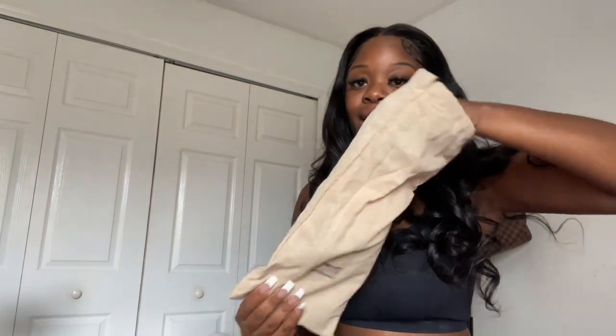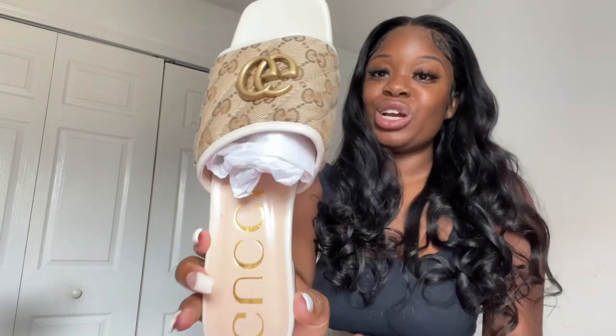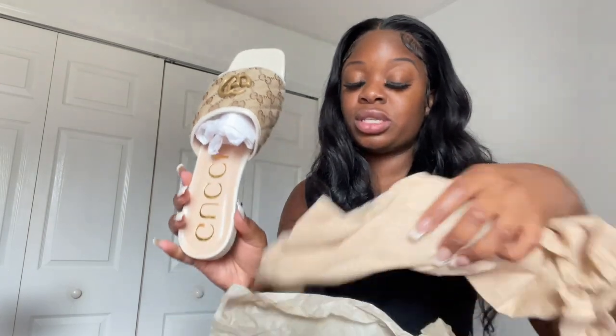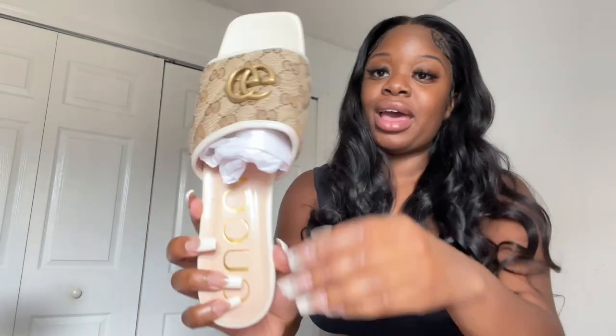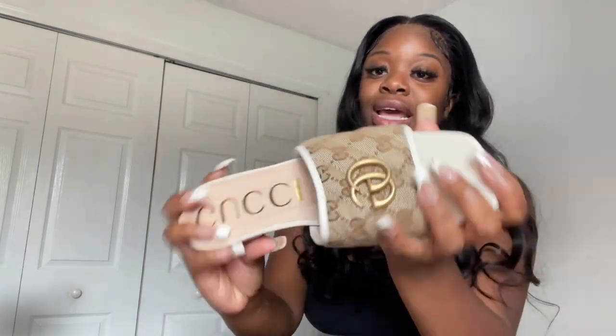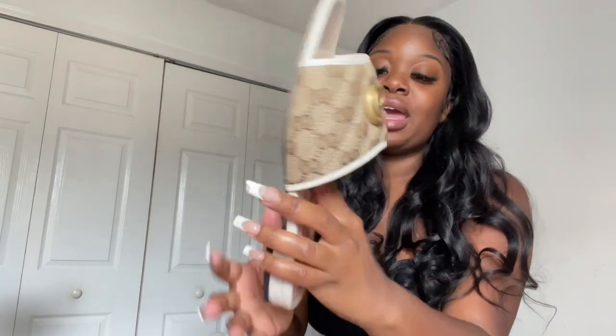Of course they got the dust bag and everything. So these are the sandals I ended up getting. They are so cute, and they're going to match with my purse perfectly. This is the other dust bag, so it's white, brown, gold. And like I said, my purse is white and gold, so I feel like these are really cute for the summertime. And I did end up getting a size 39.